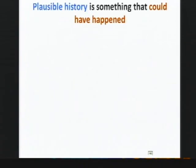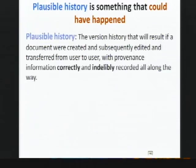So what exactly can we guarantee in this scenario? We say that the adversary has the provenance chain and the document itself. So basically, if they want, they can invent history. So the guarantee we want to provide is plausible history. Let me first define what plausible history is. If we record all the events happening to a document that take it from its initial version to its final version, that record is a plausible history of the document.